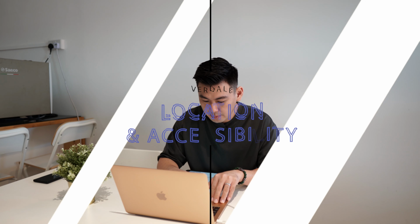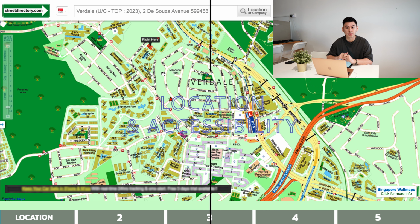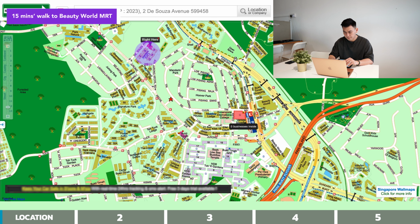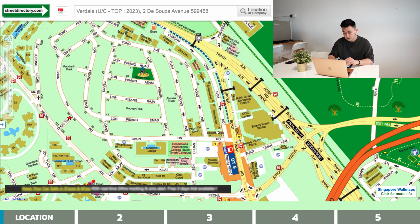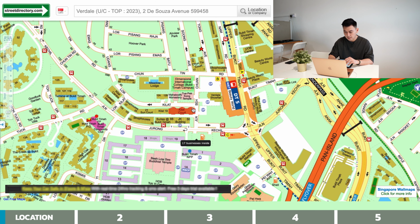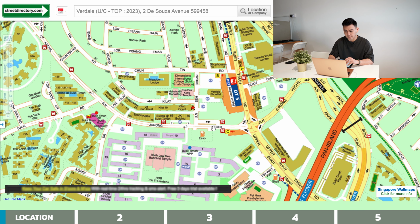Now if we were to look at the map over here, Verdale is located in District 21, in the upper Bukit Timah region. It is zoned as RCR or Rest of Central Region. It takes 15 minutes to walk from Verdale down to the Beauty World MRT. Along the way, you will find several shop houses, and one of the most famous ones are along the Condominium Road shop houses, which is famous for all the good food around here. If you want more food or you want to be at the market, Bukit Timah market is just around here.